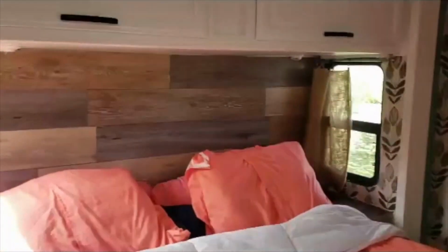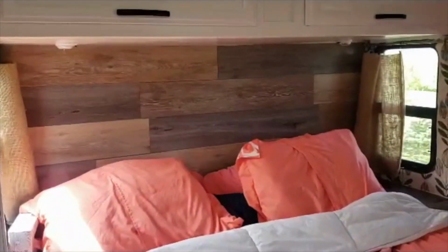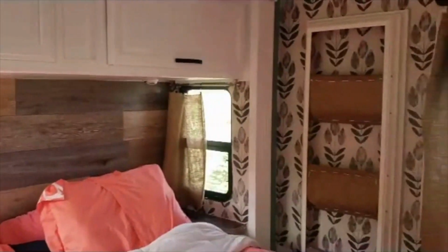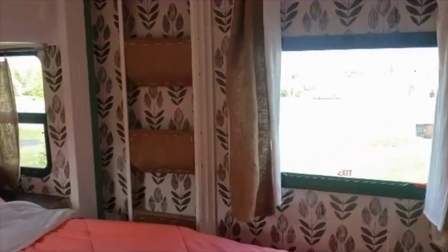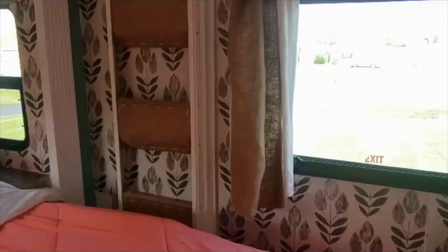I took a bunch of leftover mismatch scraps and did our headboard. That is with some concrete glue. And then, what else? Oh, that I got from the Restore. That is actually, I made that. It is the crown molding from a kitchen light that was at the Habitat Restore, and there was no light in it, obviously. So I took some leftover of the burlap and some metal poles we had from railing, and just kind of made that little, it's either going to be a bookshelf or more shoes. That was the last thing that we did.